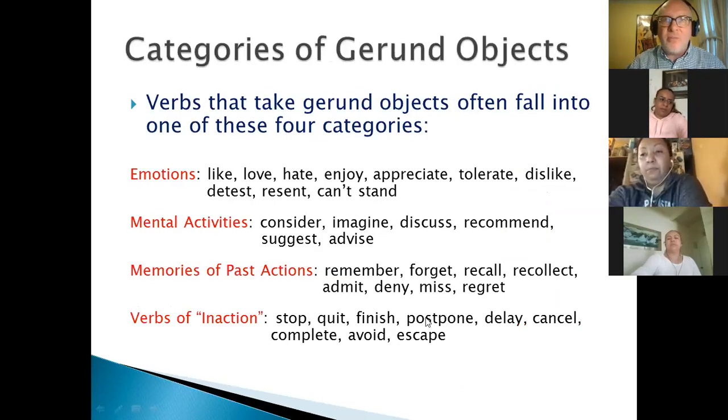Here are some categories. Let's take a look. Verbs that take gerund objects often fall into one of these 4 categories. So try to remember the categories and you'll be in good condition. Emotions, right? Whenever we have emotion like I like, I love, I hate, I appreciate, I tolerate, I dislike, I detest, I resent, I can't stand, right? All of those are gerund objects, right? Some of them can be infinitives too, but all of them are gerunds.